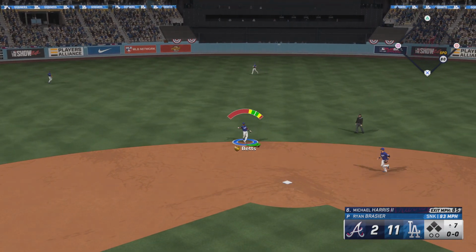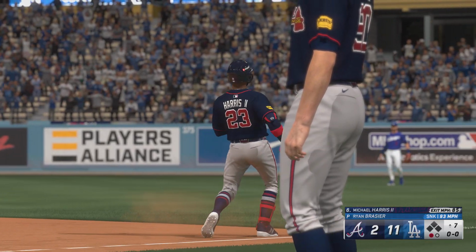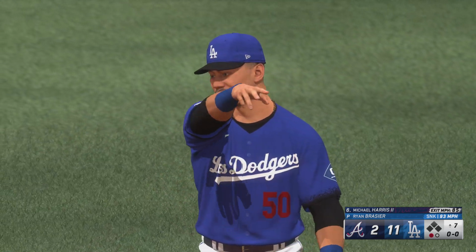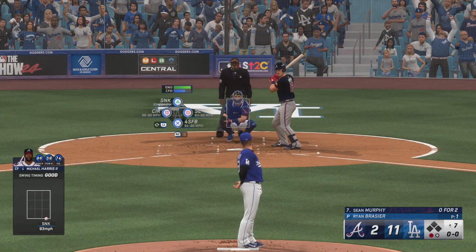Up the middle, whips it to first on the run. On the money, nice play. That's what a good sinker is designed to do. Get a guy to roll over a little bit, hit the ball on the ground, kill some worms while you're at it. So here's Murphy now.